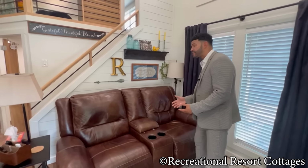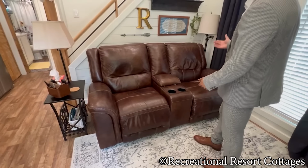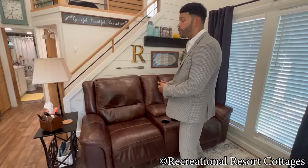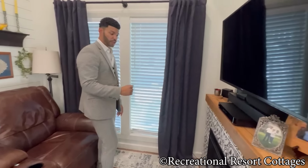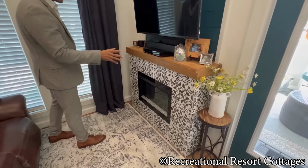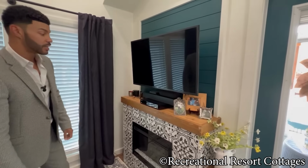But what I love is the fact that they were able to fit a recliner love seat right in here so nicely and have enough space on each side for a lamp and also a small end table. That way you have enough space to include your remotes and everything that you need. Directly across from that, you're going to see here that they have the built-in interior fireplace, LED with the crystals, and they have the black pedal tile going around there. And then it's topped off with the stained hickory southern yellow pine.